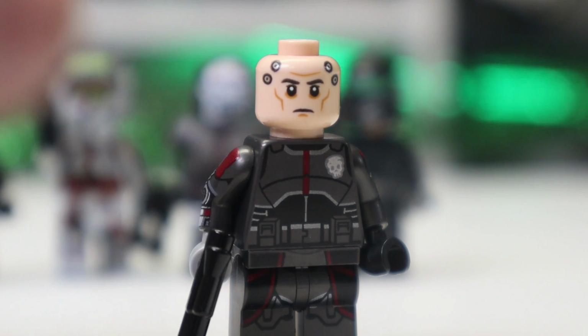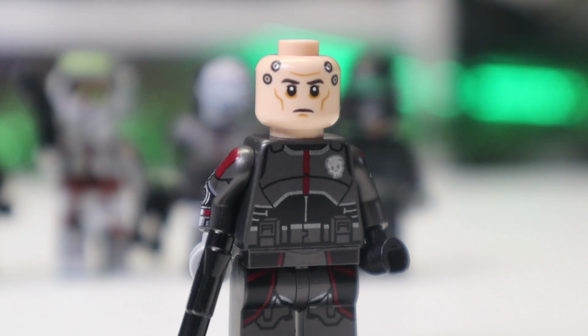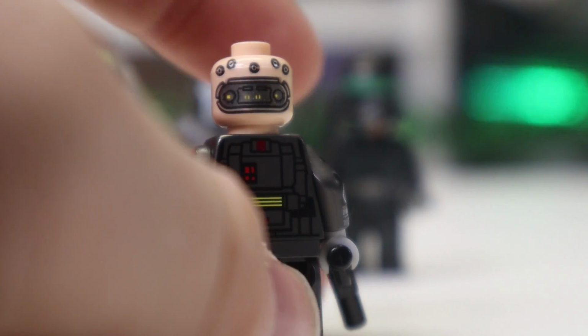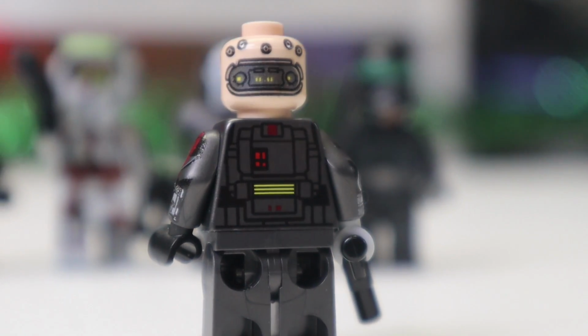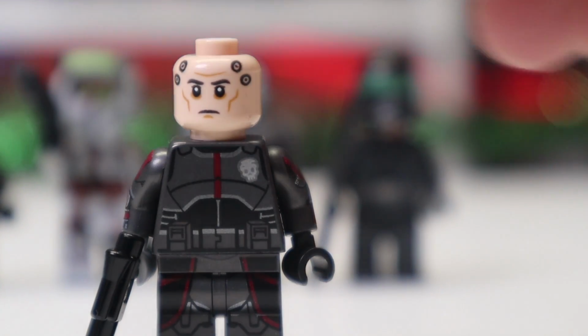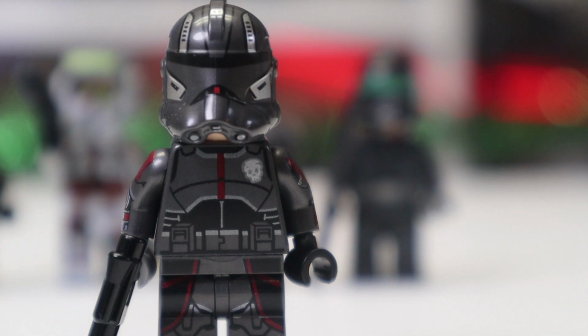You also do get the ARC Trooper Echo face print. Oh, it looks so good. He does look pale, however, which I find interesting, and he also does get the back printing, as well as that little backpack. I hate how they printed on the backpacks, and again, these are imperfect minifigures, the Bad Batch. They have a lot wrong with them, but it's still cool that they were all made. Now, let's check out the next one.